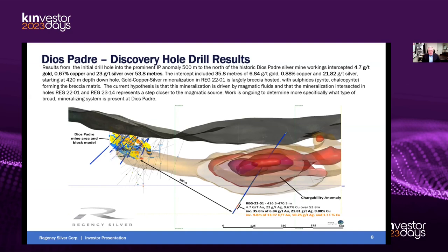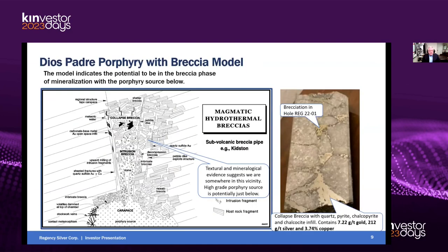Now, the nice thing about this hole is it's a very discrete zone, and the gold is just elevated. We were not expecting that level of gold. We knew there might be silver, we knew there might be copper, but the gold has been a very, very high grade, pleasant indication of more to come. So that type of grade over that width is very uncommon in Mexico.